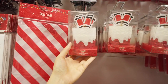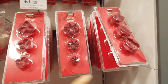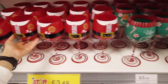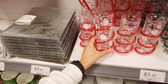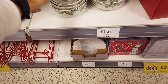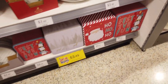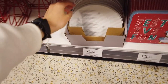79p. Look at this one. Love the toppers in there. And these are some cutters. A few different ones that you can get there. Love these, they're hand painted. These are always fun for the kids, aren't they? Down here we've got these winter foliage plates and bowls that are all matching. And then some tins at the bottom. And these plates as well.